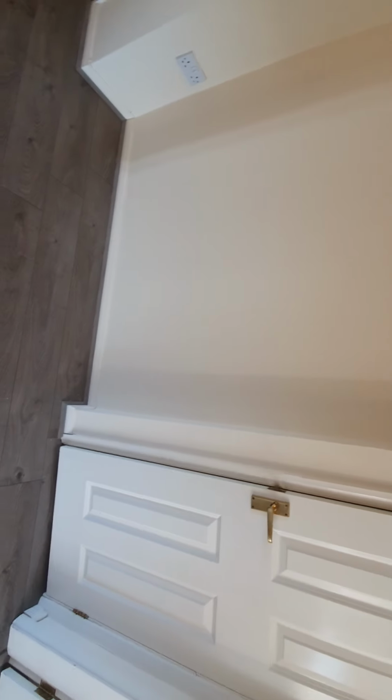And just above's also clean. Just going up and down the walls, showing that they're clean, with no cause for concern, no damage, no general wear and tear marks. Clean condition. So obviously you also get to see the skirting boards that they're clean.